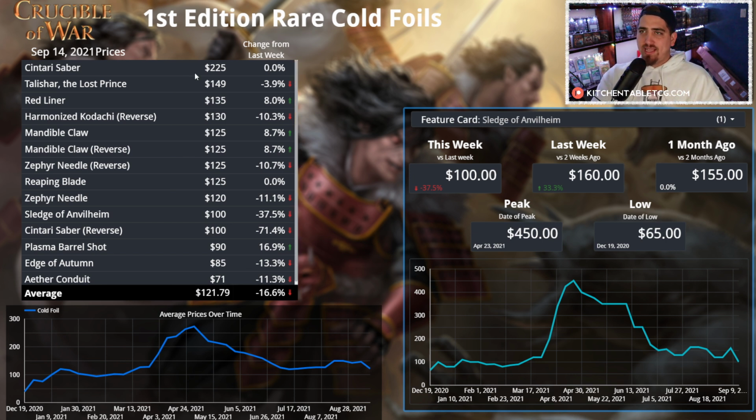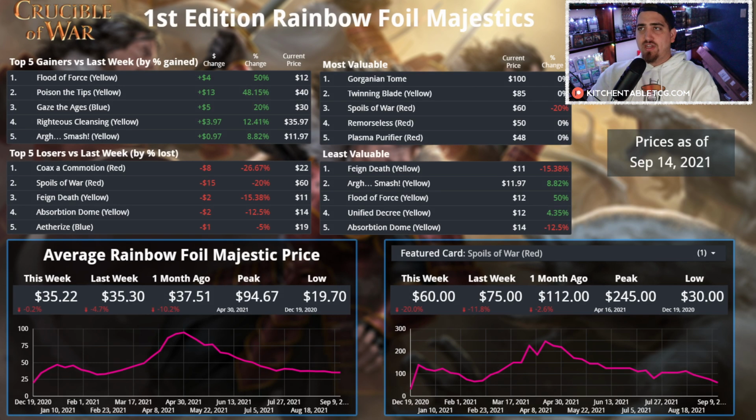I would actually guess that this Centauri Saber is more worth that price point as well. Although whatever people are willing to pay for it is the technical worth of it. But that's kind of why we're down 16% here to an average of 121. Also, Sledge Van Valheim down, Crater Fister down. Interesting to see two Guardian cards that are down. I think a lot of people were speculating on Guardian stuff, and then it just didn't pan out with Oldham's build, which we will talk about right now as we talk about the Majestics.